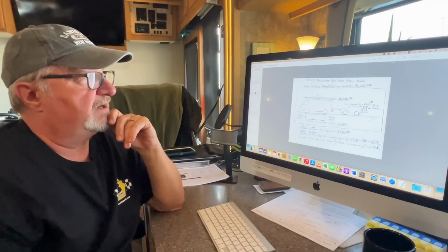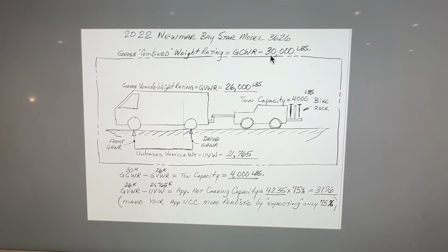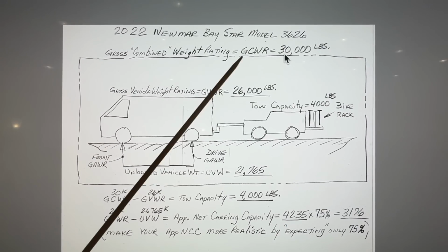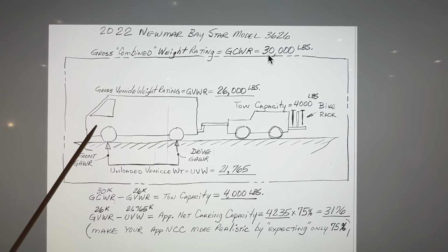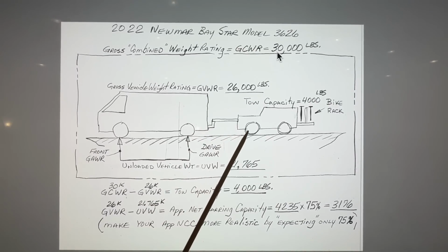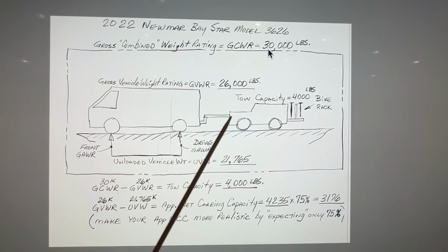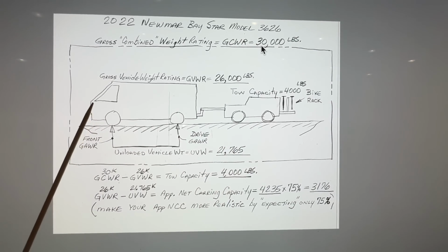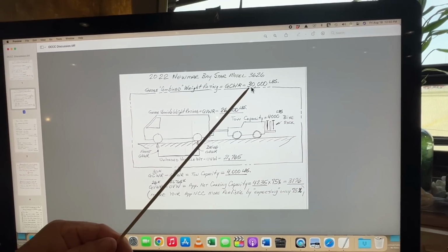We go on the Baystar here. The gross combined for the whole shooting match is 30,000. Remember, this number is important because it's saying you can be 30,000 going on the road because you only have brakes here, you have brakes here, you should have brakes here and here. That's getting a signal from this thing when these brakes should go on. And so you have 4 axles of brakes, and all of the calculations in the engineering department say, yes, we can handle that if you're 30,000 pounds.